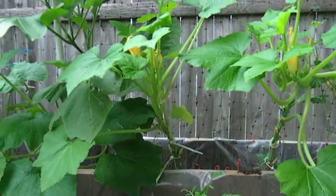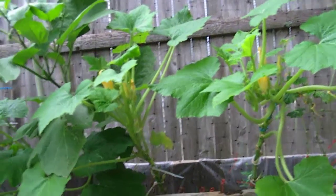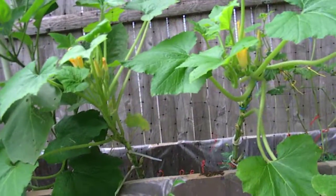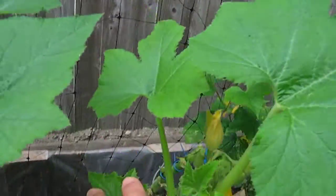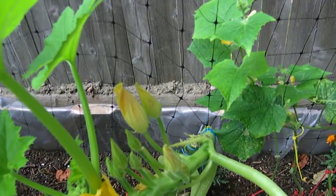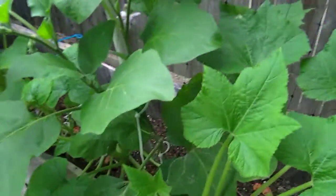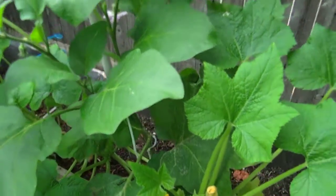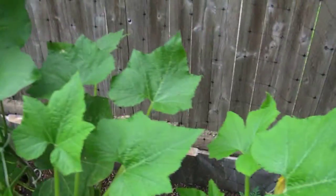So I'm only left with two that are actually doing pretty well after I trimmed it and got it up on the trellis. They're doing pretty well. They've formed some new healthier leaves as well as a lot of buds here. What I actually went in and did was I took a Q-tip and I rubbed the inside of them. I don't know which ones are females and which ones are males, but I'm trying to help and speed up the process here. Hopefully I get something at the end of this year.